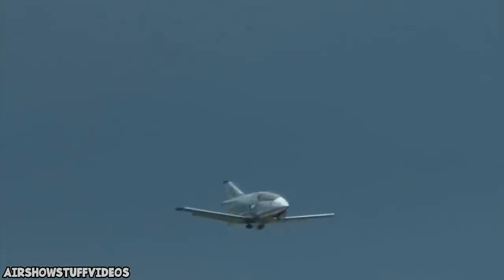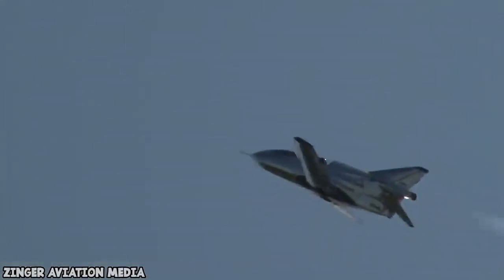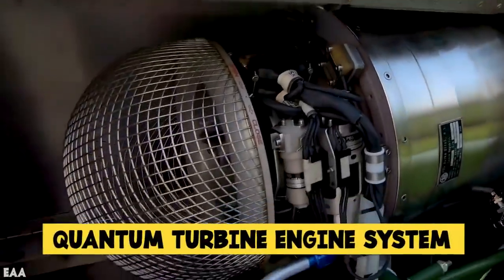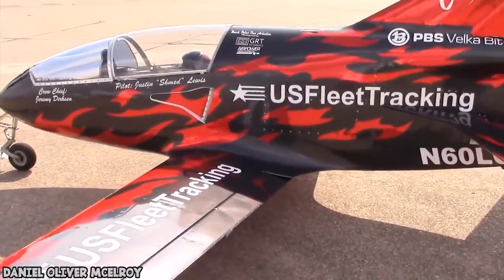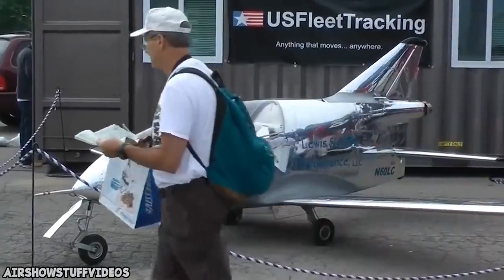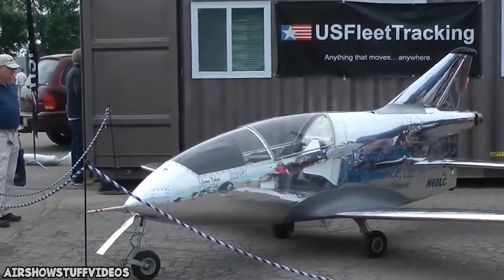The entire airplane weighs just 416 pounds, but can also carry an additional weight of 440 pounds. The microjet is powered by a quantum turbine engine system, which provides a 265-pound thrust. The first model of this tiny plane was created in the 1970s, but has received a bunch of safety and design improvements over the years.